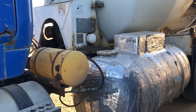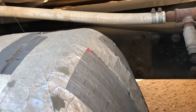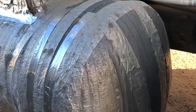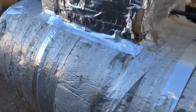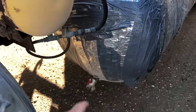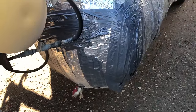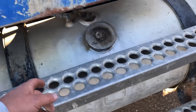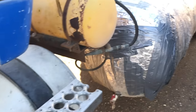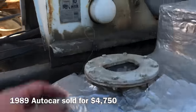Auto car. I don't imagine these are gonna go for much. Another wrapped tank. Why? Maybe the viewers out there know. Anyone knows why you would insulate and foil tape and duct tape the hell out of your fuel tank, let me know. Well, maybe it's not a fuel tank. That's probably water, and they want to keep it from freezing in the winter when they're driving around. Oh, sometimes I'm not too bright. There's the diesel there, so that's just water for the cement. I wonder if they got a heat trace or something.